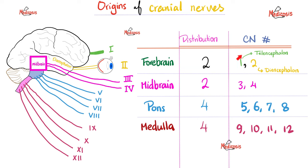Olfactory nerve is attached to the telencephalon, which is a part of the forebrain, but the optic nerve is attached to the diencephalon, which is part of the forebrain as well. Diencephalon includes anything that has the word thalamus in it, because as we'll see, we'll go retina, optic nerve, optic chiasm, optic tract, and then lateral geniculate body, which is part of the thalamus, and the thalamus is part of the diencephalon, and the diencephalon is part of the prosencephalon.